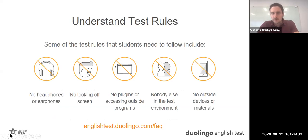A little bit about the rules and what you should do and what you shouldn't do when we take the Duolingo English Test. I like to explain this part in the sense that it's exactly the same as being in a classroom, okay? But in this case, the Duolingo English Test is a remotely proctored test. So our proctoring team ensures that you're following those instructions that we require for the validity and the integrity of the test. You cannot use headsets to take the exam. You cannot be looking around because that could lead to an invalidation. Also, you cannot use additional programs or plugins in your computer because that will be receiving help, and that's invalid. And you cannot have any interactions with people while you're taking the test, no one else in the room, because that will lead to an invalidation as well, okay?